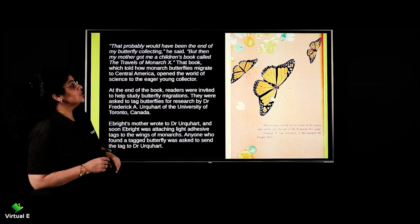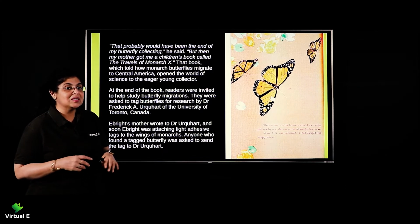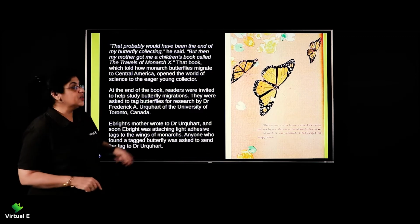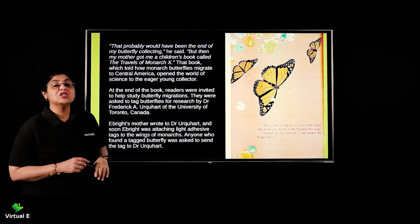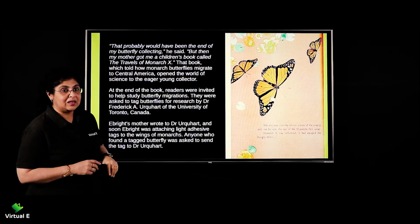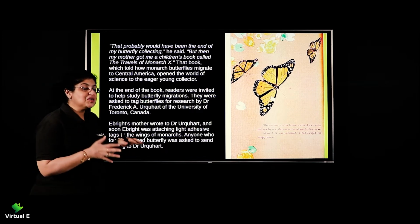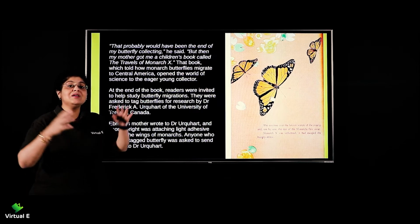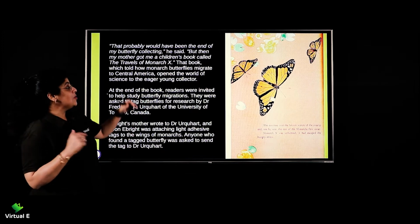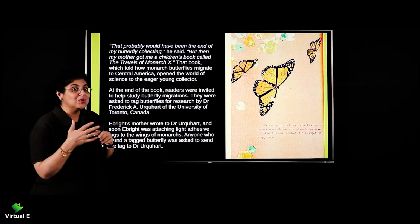But then my mother got me a children's book called The Travels of Monarch X. Now, you remember his mother was the main support, yeah? So once he collected that, it was not a full stop. It was a comma. It was just a pause. She gifted him a children's book called The Travels of Monarch X. That book, which told how monarch butterflies migrate to Central America, opened the world of science to the eager young collector. When he went through that book, another new world opened for this curious mind. He wanted to know more. Now he wanted to know about monarch butterflies migrating to Central America. So now he had something more to do. It was not the end.